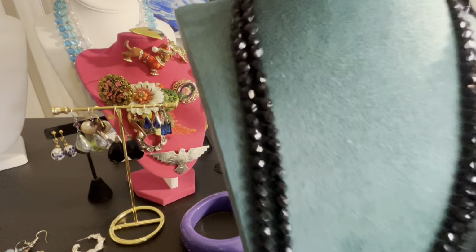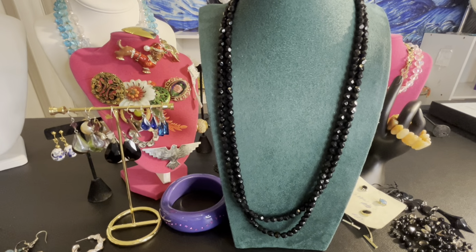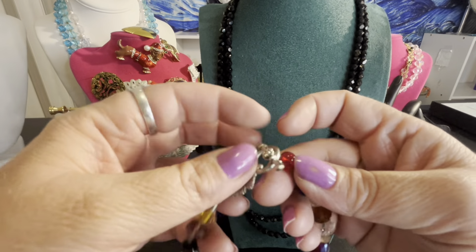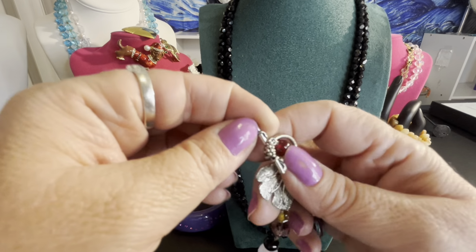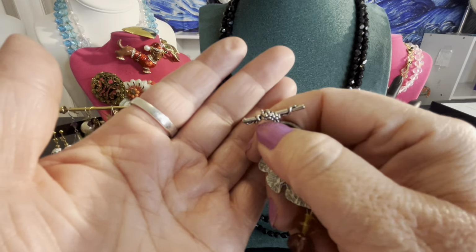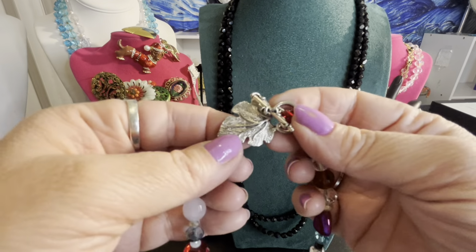Beautiful. Black faceted glass. French jet. Long. This is nice. I have to test this and see if it's sterling. It doesn't stick to a magnet. But this is a toggle. Look at this end of the toggle, how cute that is. There are grapes wrapped around there. You see the grapes?